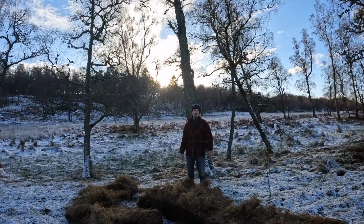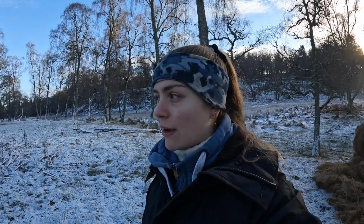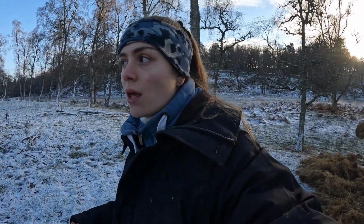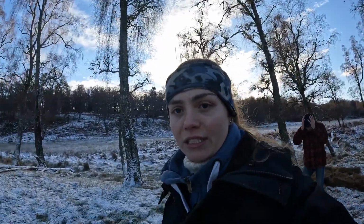Because this was from last year, wasn't it? Yeah, I was going to say this looks like a really old bale. The only one in this group that I was slightly concerned about is now closer to the house, and we'll go see her in a minute. But these ones all look quite good, and these are our spring calvers. Really gorgeous girls in this bunch.